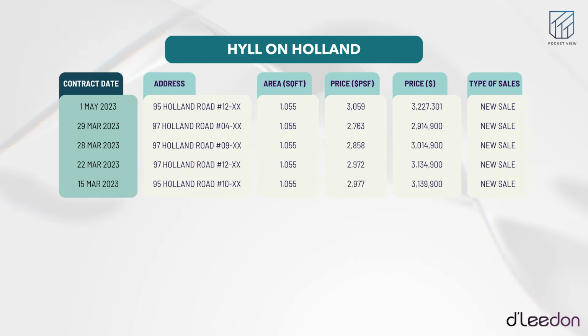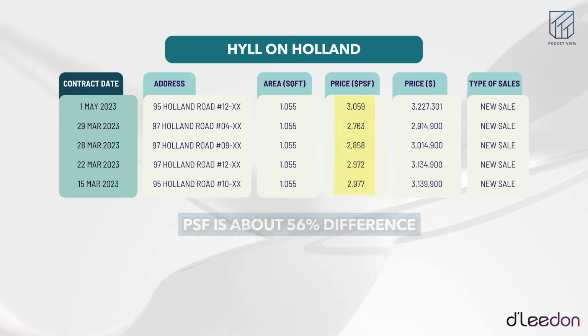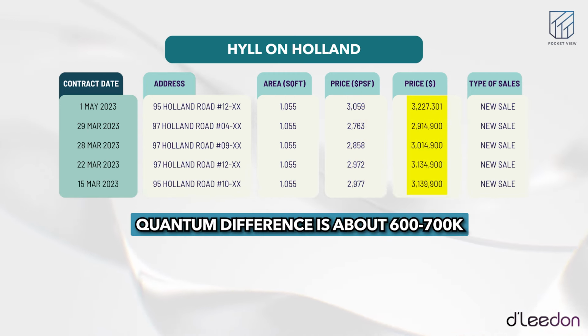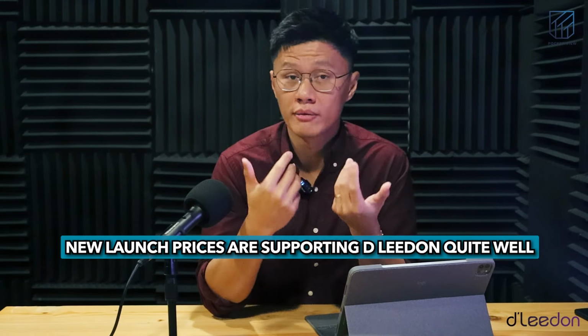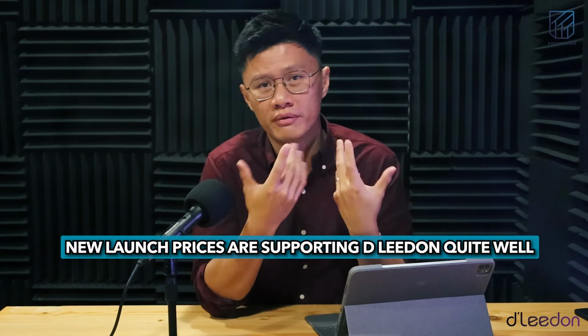Also, if you were to pit yourself against here at Holland, which is not as premium of a location as Leedon, then per square foot it's approximately 56% difference. Quantum difference is still quite acceptable at around 600-700k. Hence, the new launch prices here are definitely supporting the Leedon quite well, even at around 1,009 per square foot, $2.5 million.